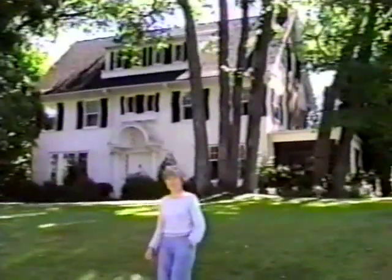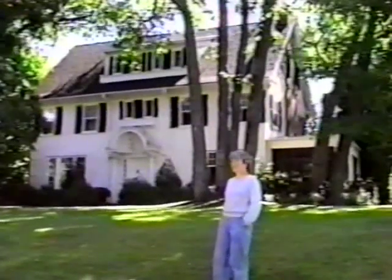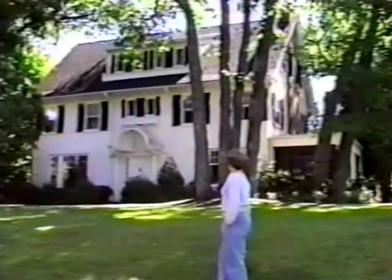This is the house Sally lived in when she went to St. Mary's in Faribault. I only lived here 2 years. I lived here from when I was 13 to 15. It's on Lake Harriet Boulevard in Minneapolis, and it's right overlooking the lake. You never could really see the house through the trees, but it's right below there.